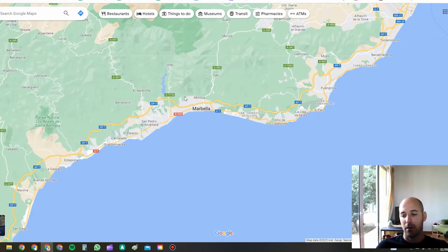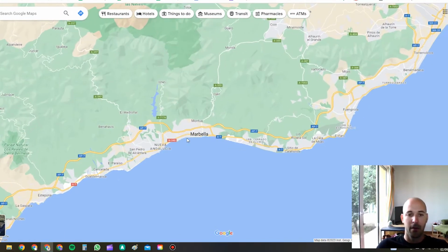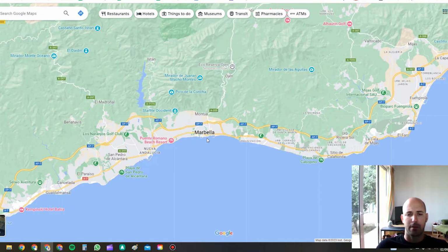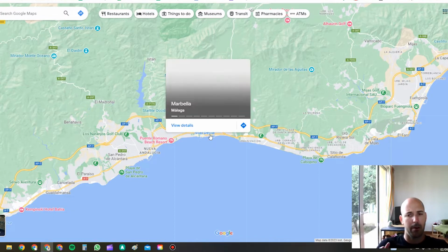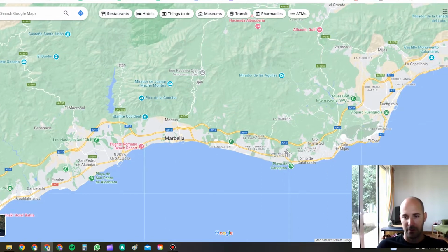The next area we're speaking about, right next to Estepona, we have Marbella. Marbella municipality is like the pearl of Costa del Sol, the capital of Costa del Sol, some people say, and here is where everything started. It's a very established area, but Marbella is a bit tricky. There are very different places. I always say that there are three Marbellas. Number one is Marbella East.